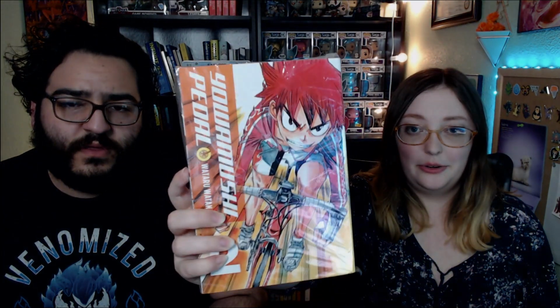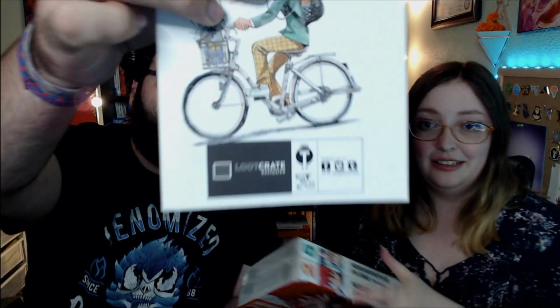Okay, so a couple different things in this series that we picked up. So got 2 of Yowamushi Pedal. Just went ahead and picked that up because I got 1 a while back. The elusive out of print 5 for Yowamushi Pedal, which is amazing. It was just at our Kinokuniya, so amazing find. And then Jerry found a special volume 1 only, a Loot Crate exclusive, only the volume 1, because they're 1.5 volumes.